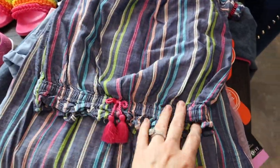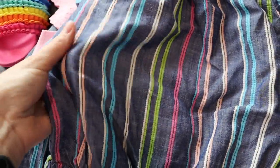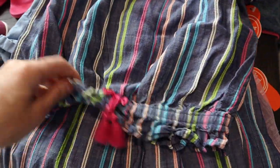And then I thought this was so stinking cute. It's like a two-piece set. It's almost like a chambray and linen. It's like a chambray and linen had a baby. This is the material.